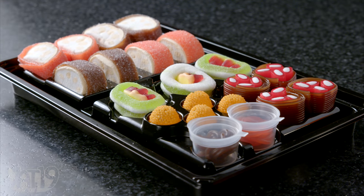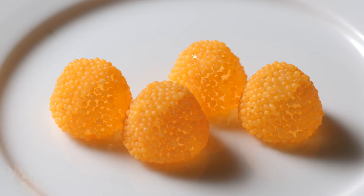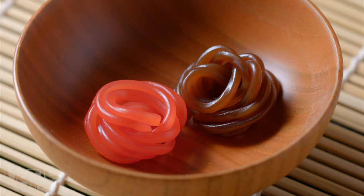The 21-piece set has three types of sugary sushi rolls, a candy-coated gummy side dish, and licorice in place of dipping sauces. It's a quirky combination of fun and fine dining.